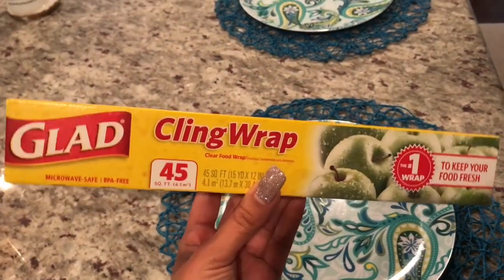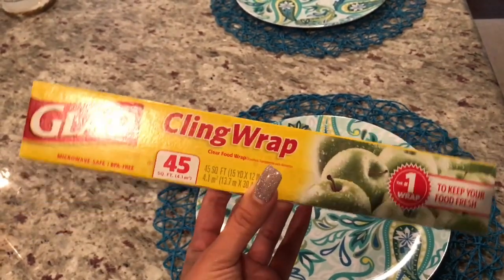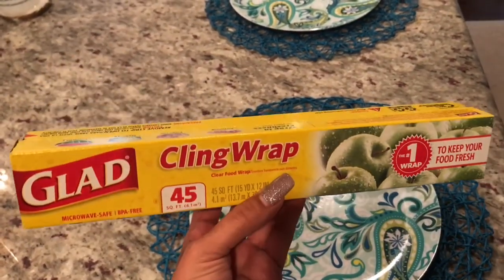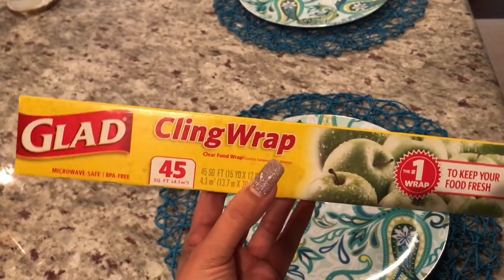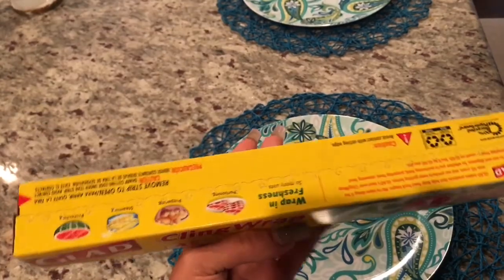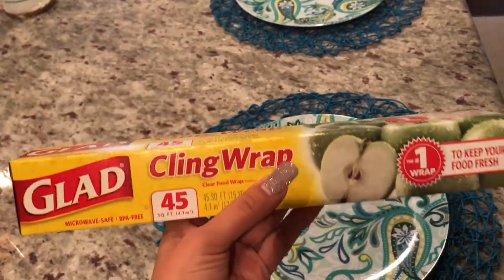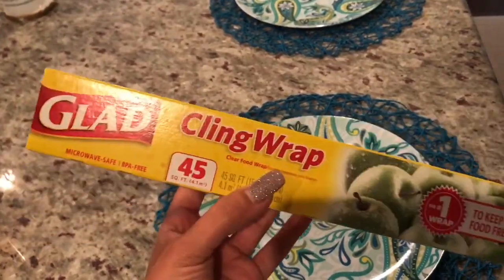Okay, so the next thing I grabbed was this clean wrap. I'm going to be using it on some of the products that I'm going to be taking. I saw this little quick hack where you put wrap on top of any like shampoo bottles or anything like that, and then you put the top on it so that it won't make a big mess.